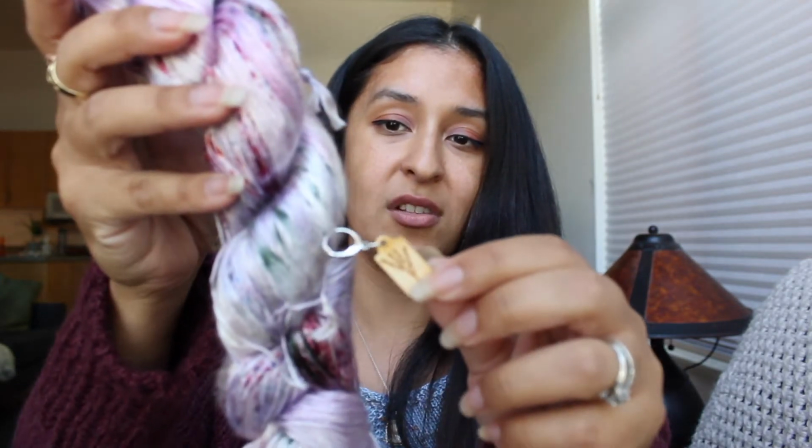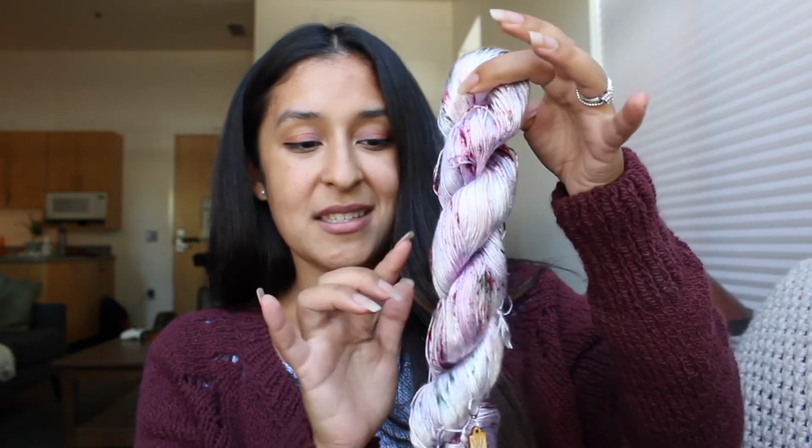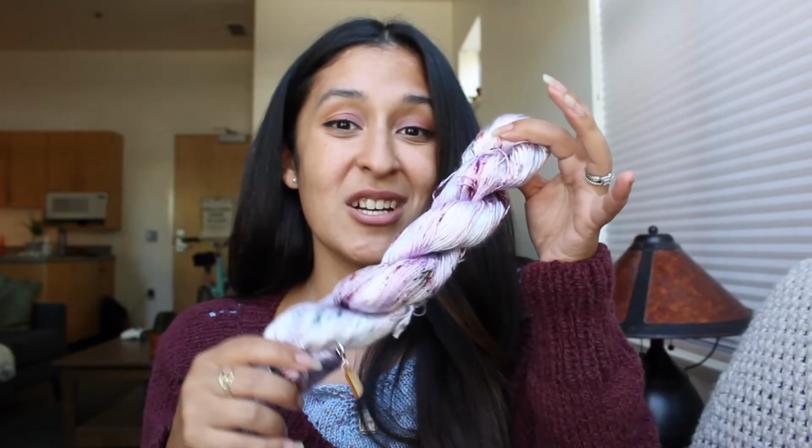So now I have 2 skeins, and it also came with a fabulous stitch marker. I really loved her stitch marker the last time and still use it now for my current projects. But you know, purple is my color, and I'm really loving the design elements, the little sparkles, the different colors, pinks, greens. It looks gorgeous.